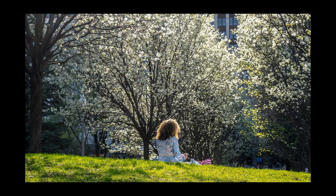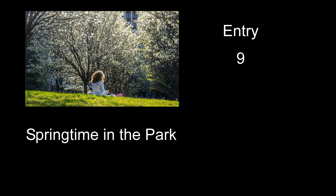Springtime in the Park. A very appealing, nostalgic image. Highlights in the hair and the trees are nice. The subject is too centered. I would recommend cropping in from the left. The foreground is too bright. I would lower the tone of the grass and the saturation. 9 points.